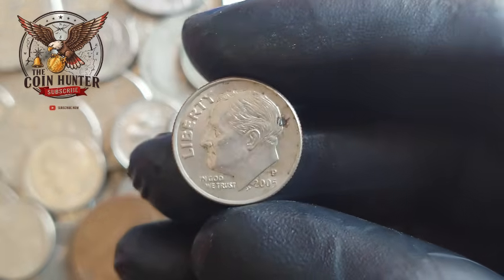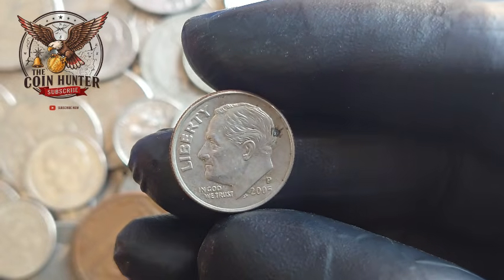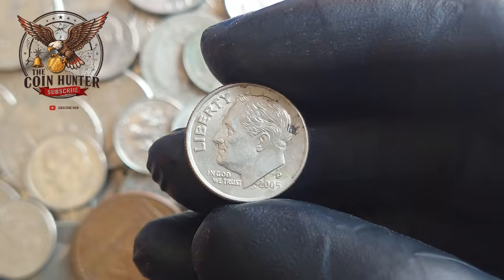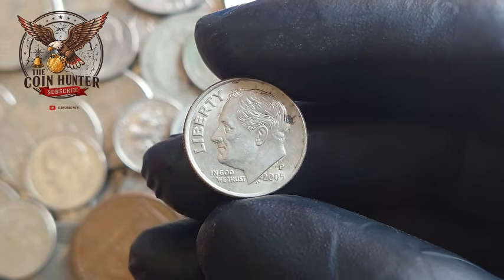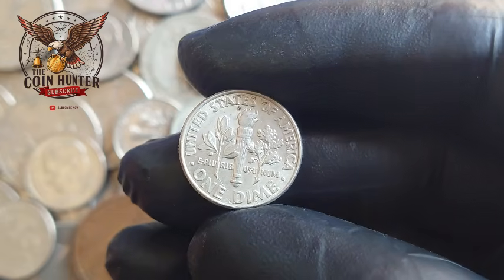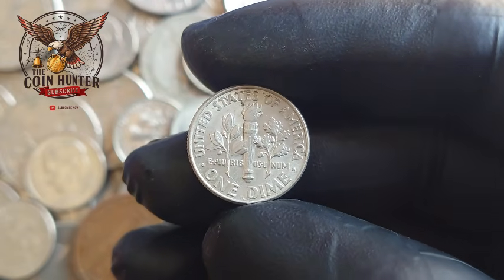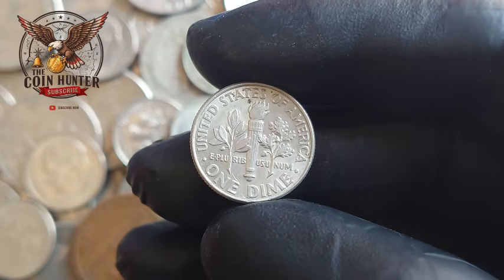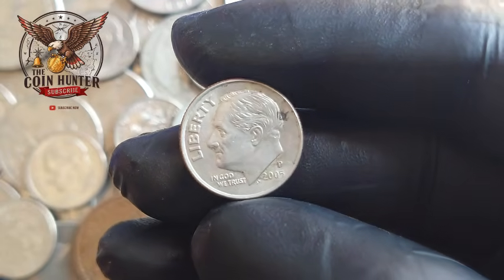Mint production parameters. What's driving collectors absolutely wild is that this coin's existence implies the possibility of other experimental pieces from the same program, whatever that program might have been, suggesting that somewhere out there might be other Roosevelt dimes with similarly impossible compositions waiting to be discovered by lucky finders who know what to look for.